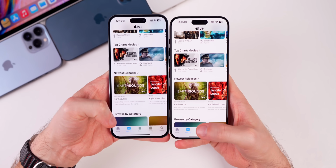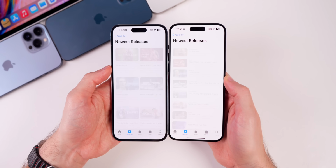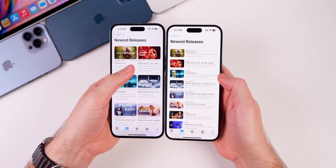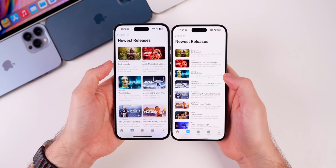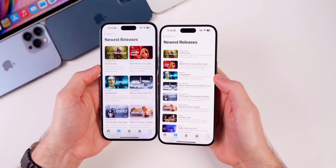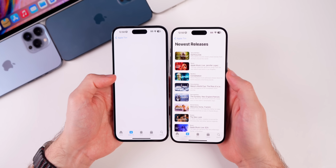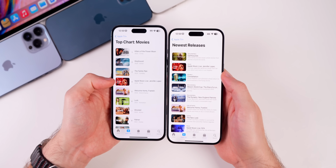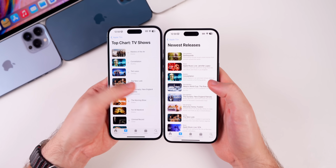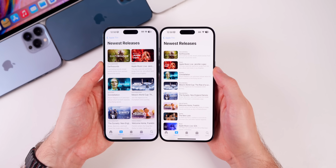Oh, and then also if you go back to the Apple TV Plus tab and then go to newest releases, you will notice that the layout now matches the rest of Apple TV. Whereas before it had this dual column, and now it's just this one more minimal single file column right here on 17.4, which is what we had on everything else in 17.3. So you can see top chart movies, top chart TV shows, everything was a very similar layout, but for some reason Apple neglected the newest releases, but now that has been changed with 17.4.